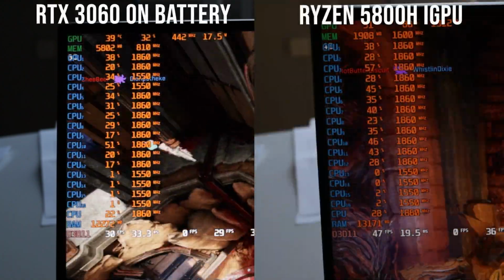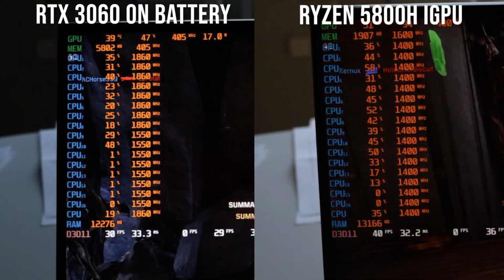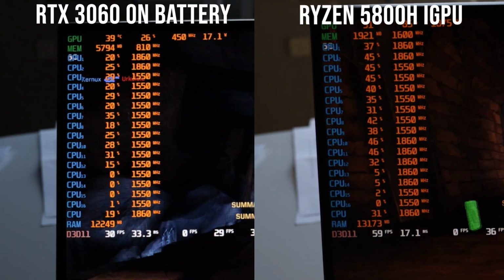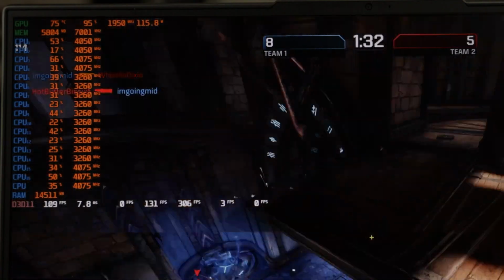I'll use Quake Champions for this comparison. I used competitive settings this time and a resolution of 1920 by 1200 with 75% resolution scale. As you can see, the integrated graphics are running faster. You can almost consider the RTX 3060 as an eGPU.